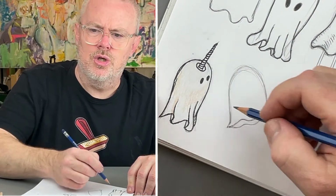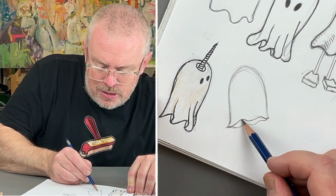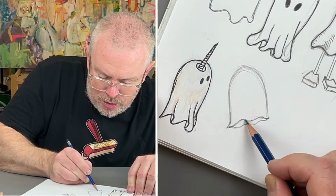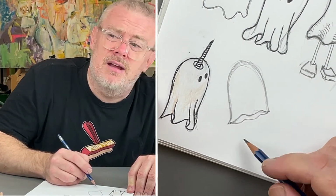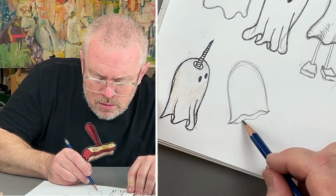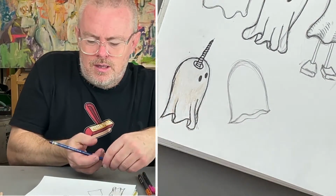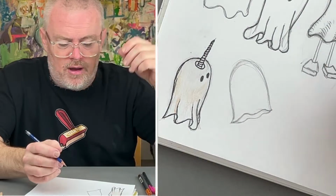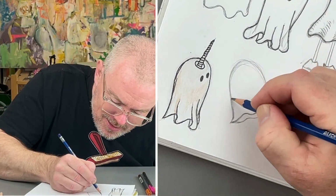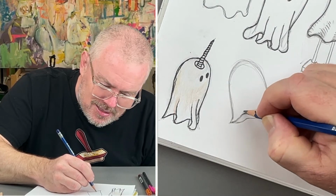Kind of strange looking at first, but what happens is if you do that and you make a loop, de-loop, de-loop, like a roller coaster, like a soft kids roller coaster, not a scary roller coaster because it's not a scary ghost, and then you do this, like this, like this, you're giving it the look that you can almost stick your pencil inside the ghost, but you can't because it's a drawing.